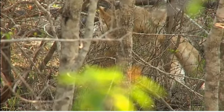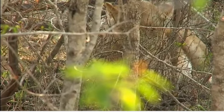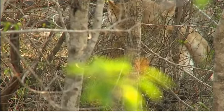I couldn't tell you where the rest of the pride is. They were last seen heading into the Kruger National Park. Remember that none of the boundaries here are boundaries that the animals have to adhere to. They're boundaries that we as humans have to adhere to.